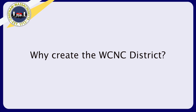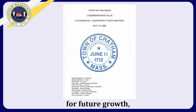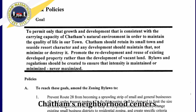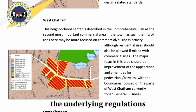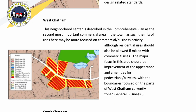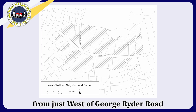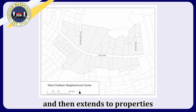Why create the West Chatham Neighborhood Center District? The comprehensive plan established the community's vision for future growth, including a goal to provide guidance on preserving and enhancing Chatham's neighborhood centers. The Route 28 Visioning Study recommended retaining the character of the corridor by tailoring the underlying regulations to develop neighborhood centers. One of the centers recommended was the West Chatham Neighborhood Center, which runs along Route 28 from just west of George Ryder Road to east of Barnhill Road, and then extends to properties on Weldon Way.